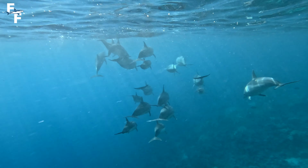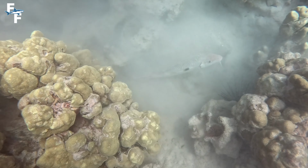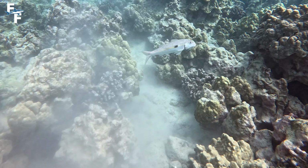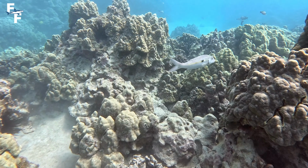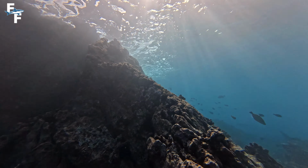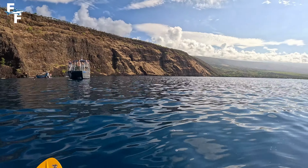But we eventually got back to exploring the rest of the reef, and we were constantly surrounded by vibrant fish, healthy coral, and intense drop-offs. This is truly one of the most unique snorkeling spots I have ever been to. However, we eventually slipped back onto our kayaks and started slowly making our way back to base camp. But on the way out, we had one last surprise visit.